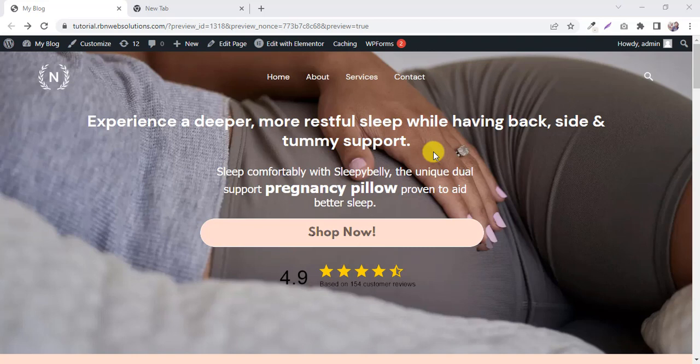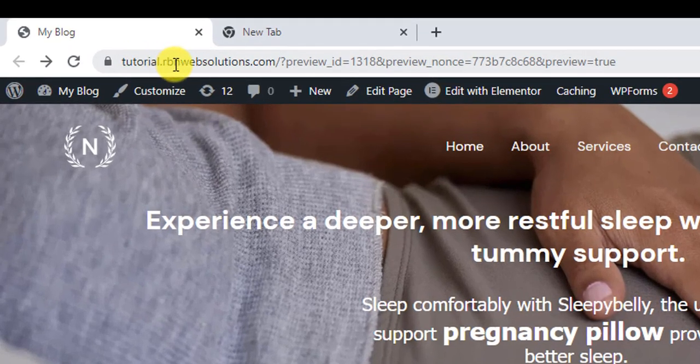To make a website, you need three things. First of all, you have to purchase a domain, and second, you have to connect your domain with hosting. That's why you have to purchase hosting, and the third thing is you have to install WordPress and build your website. So first of all, you have to purchase a domain name. Suppose tutorial.rbnfsolutions, this is a domain name.